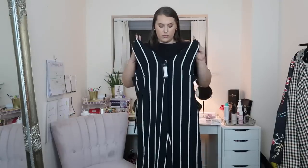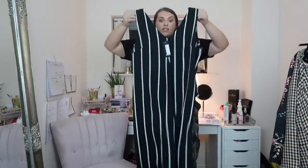This has no stretch in it at all, and plus there's no zip on the back. You have to step your whole body through the neck hole and pull it up. Now my hips are big, do you know what I mean? I have a big tummy and big hips, so this was not going past that. This just does not fit at all, because it is that crepe material, it's not really a stretchy material, but it said it had elastane in, so I'm really kind of confused.